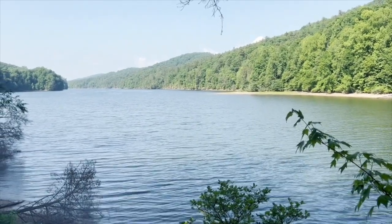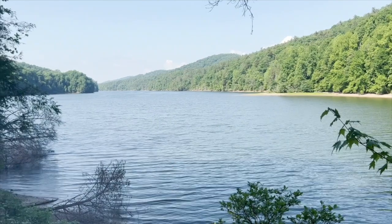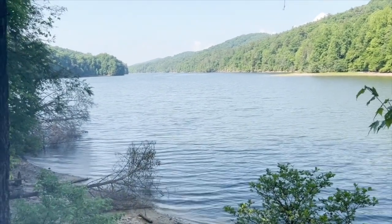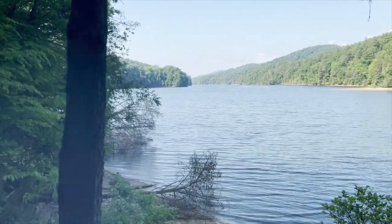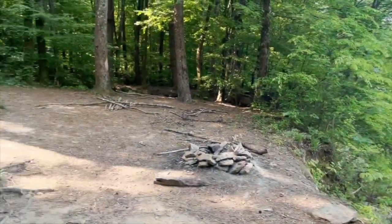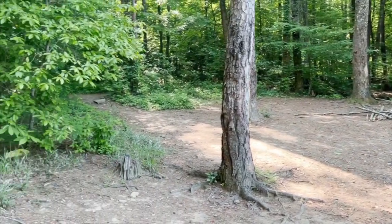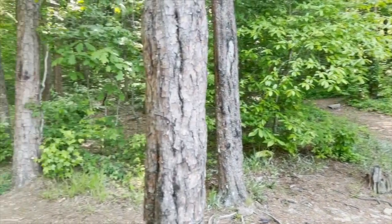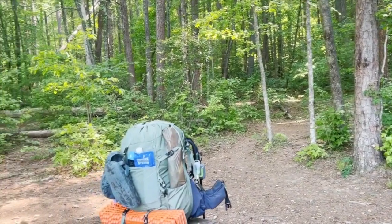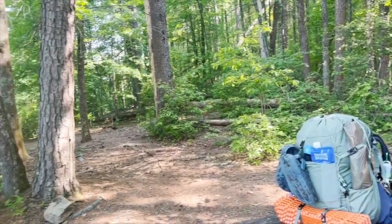This little, I don't know if it's really a campsite, but it's a little stop. I'm guessing the boaters and stuff like that. Lake Chicasi, I'm in the back end of it somewhere. Just came out of the woods and I think I'm gonna take a break here for half an hour. This is beautiful.